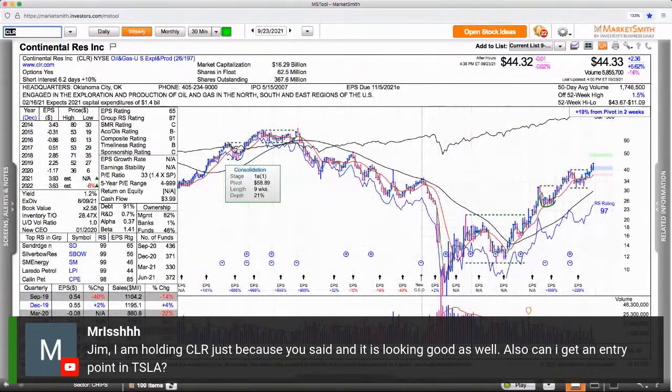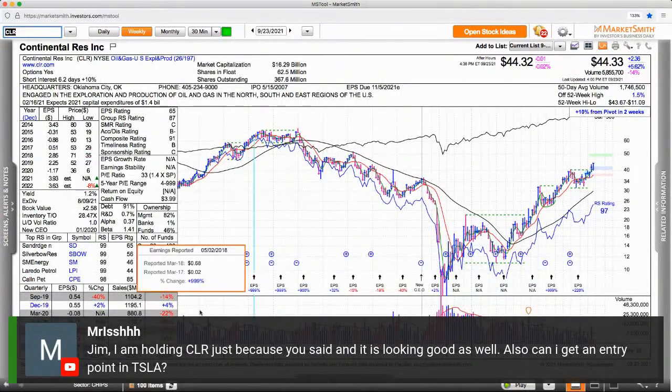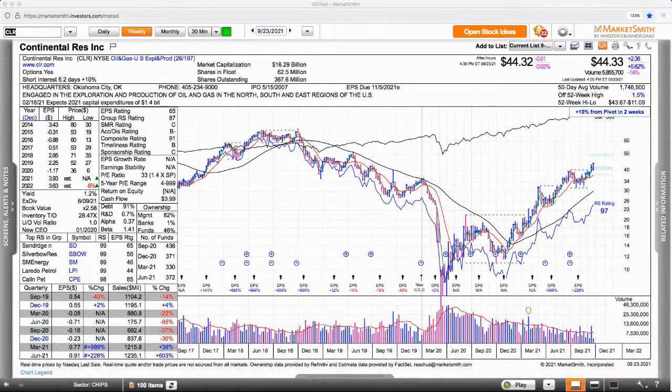Let's look at some of the fundamental things here, because it's not all technical. I'm mostly a technical trader, but I'm also a fundamentalist too, because I always like to see stocks where their sales are going up, up, up, and that's definitely the case here. Look, all last year they were losing money, but all of a sudden the price of oil went up, and boy, this is looking good.